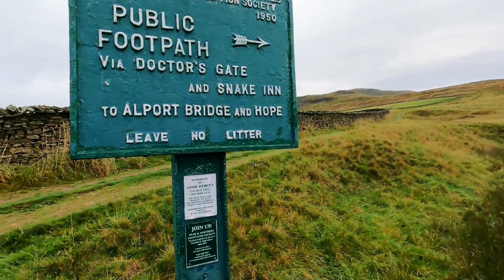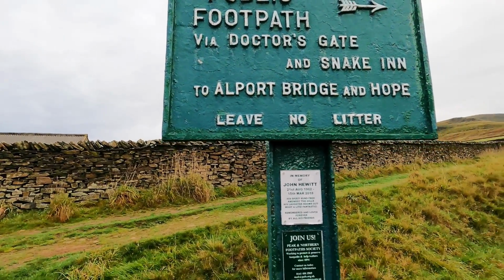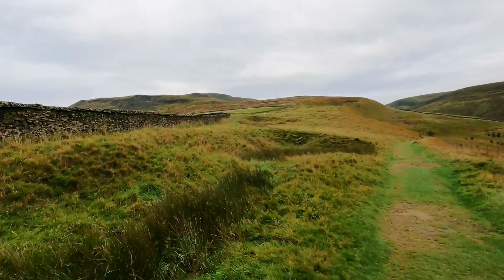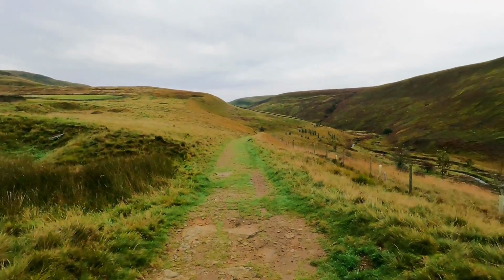So public footpath via Doctors Gate and the Snake Inn. 1950. It's been there a while, hasn't it? So we're going to push on this way. We're going to do that another day. The views do look like they probably are going to be alright, but I also like a valley as well, so let's push on.